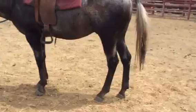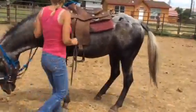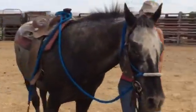Super colorful. Typical Appy. Not much tail, not much mane or forelock. But nice eyes, not a lot of mottling around the eyes.